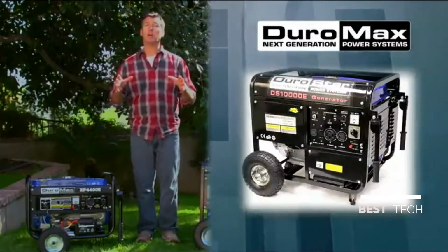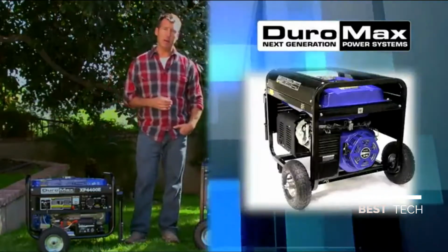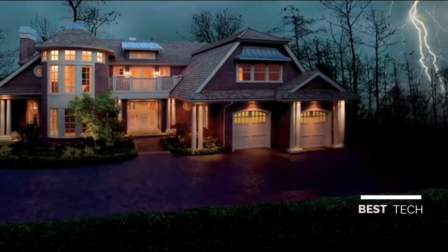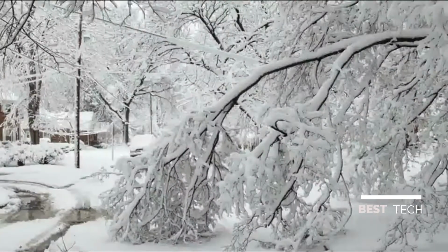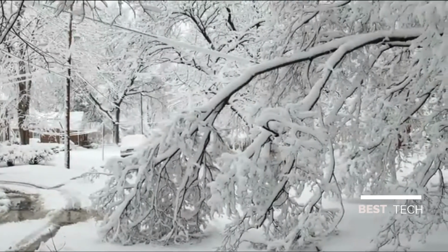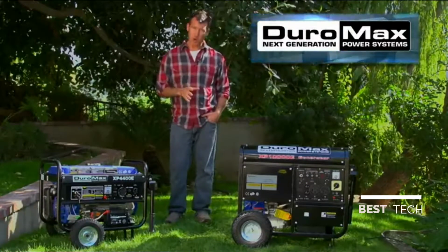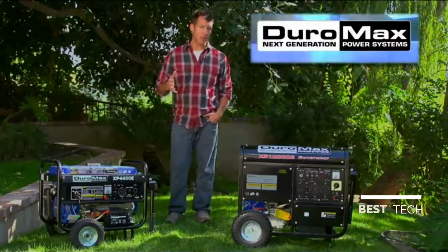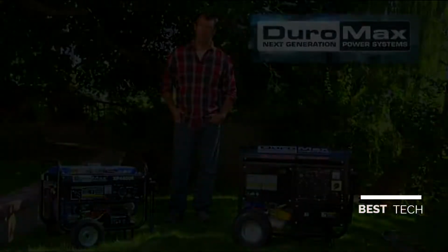A generator can also provide some necessary creature comforts during a prolonged power outage, including heat, lights, food preservation, and more. During a natural disaster, keeping your family safe is a top priority. With a Duramax generator, we have you covered. Professionals who are concerned with quality rely on Duramax for outstanding performance, reliability, and durability. No job site should be without one.